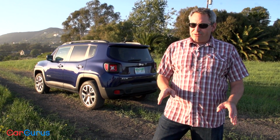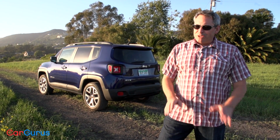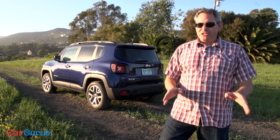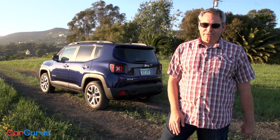It's not perfect though, and the crash test ratings are really tough to understand. Jeep should have engineered the Renegade to provide better protection in a collision, especially given its likely appeal to younger drivers and cash-strapped parents with children.